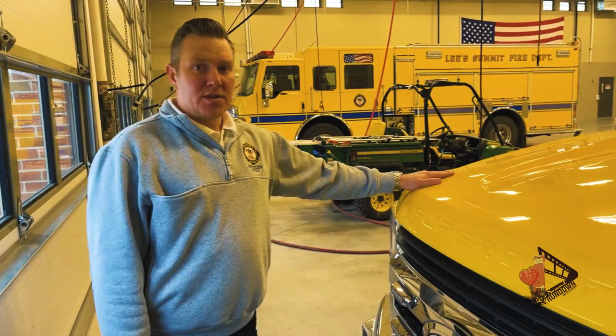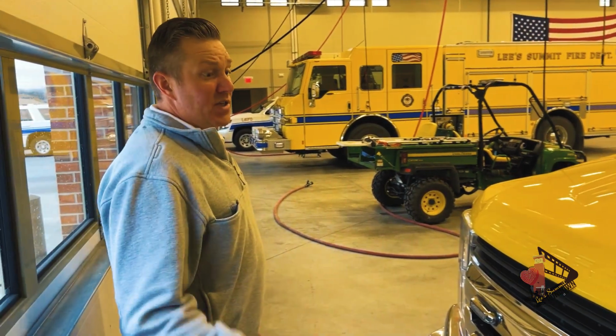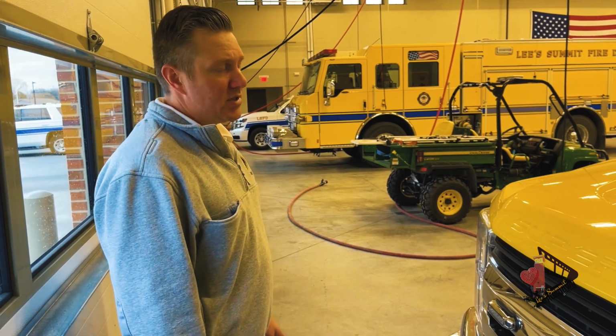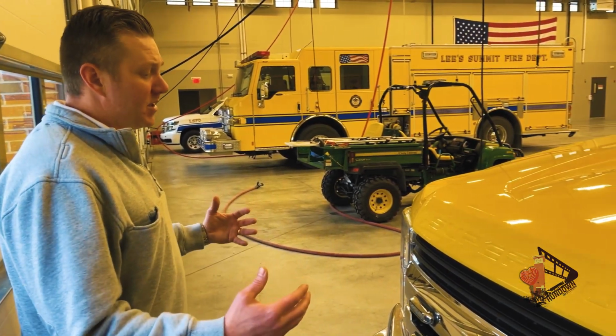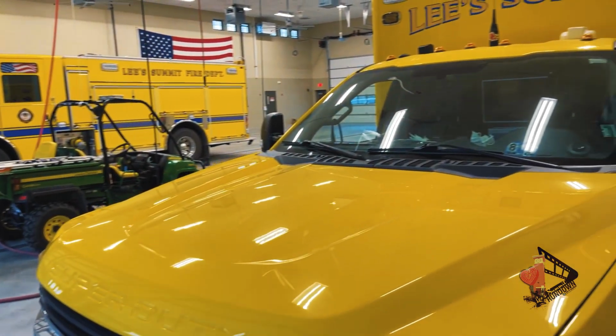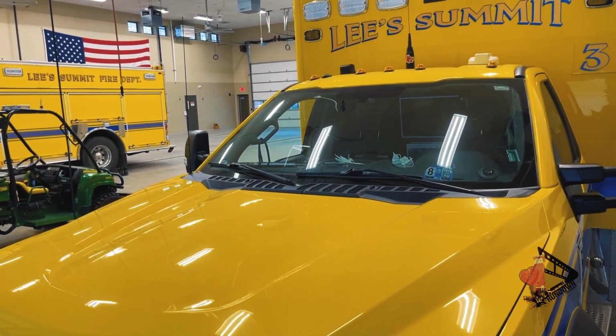This is Med 3. This ambulance just currently moved into the station from Station 7. Station 3, since we've had it built, has turned into one of our busiest stations in the city. Therefore, we wanted to provide the best care and the closest unit as we could. So we moved one of our ambulances up, and this became Med 3 for this particular instance.